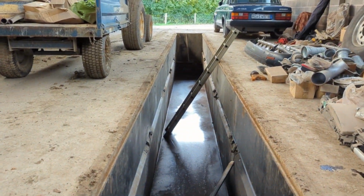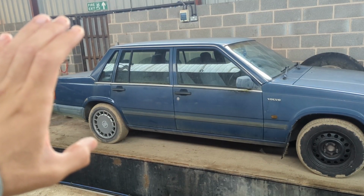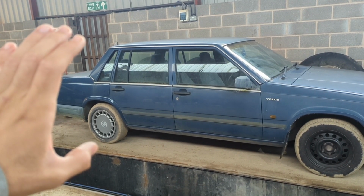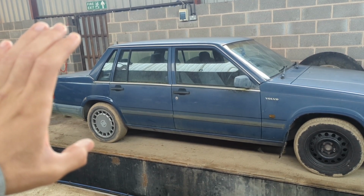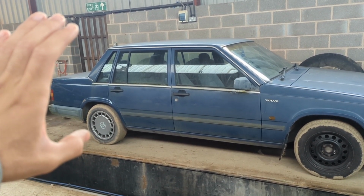It's all a big work in progress, but it is coming together, so it's exciting to see it get in there. And of course, from the last video, we now have the first project Volvo in the barn. So let's have a quick look at it. I'm trying to hide what's behind it, because I bought something else as well that's parked behind it, but I don't want you to see it. I want to save that for a reveal video.